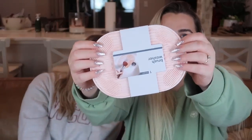Okay, I did pretty good in the dollar spot. I got this makeup brush cleaner. It's a silicone pad with little ridges so you can scrub your brushes. I used to have one of these, but I don't know what happened to it in the move, so I've been using a little tiny one. This one actually suction cups to your sink. But this was $3.